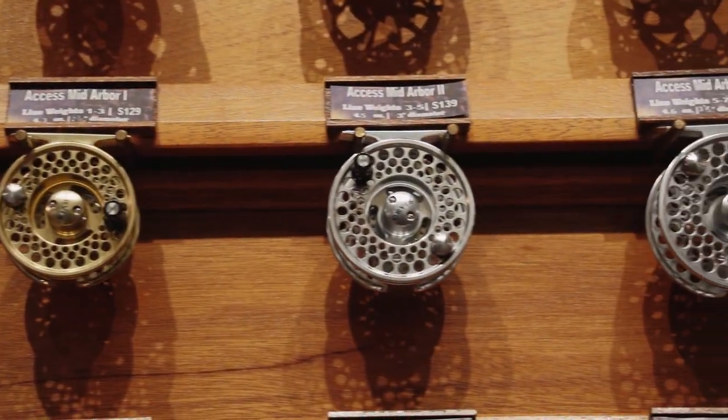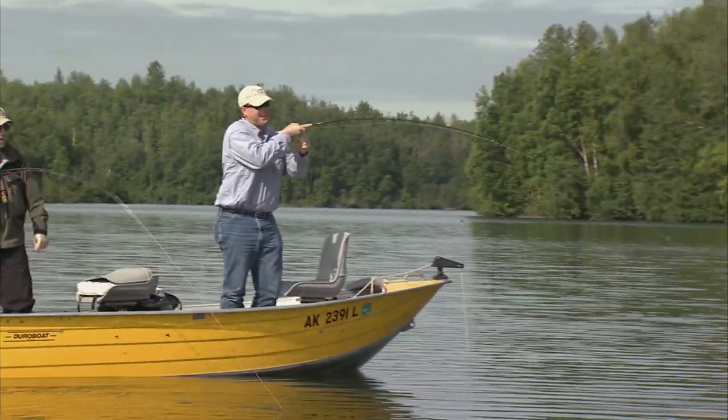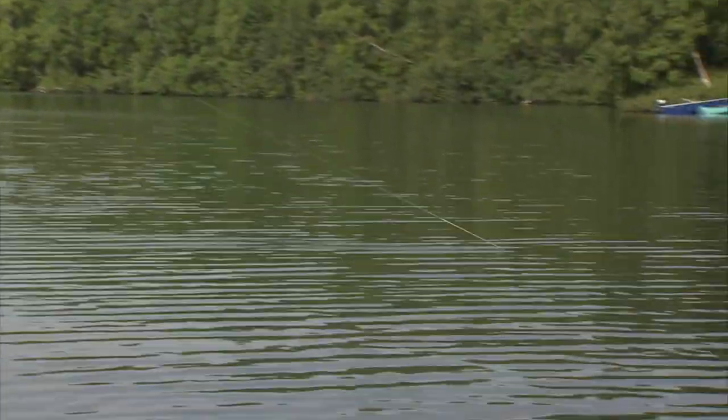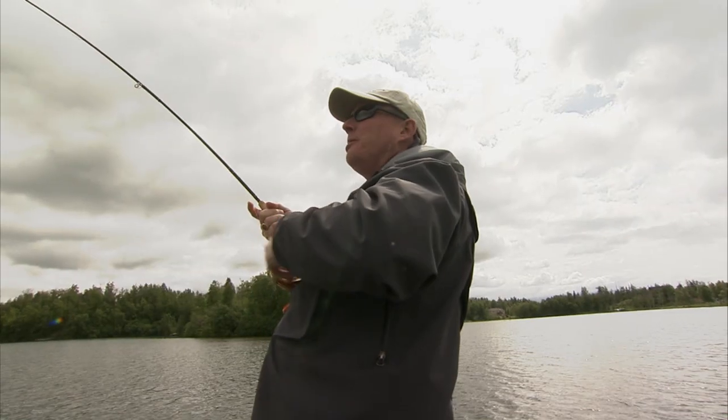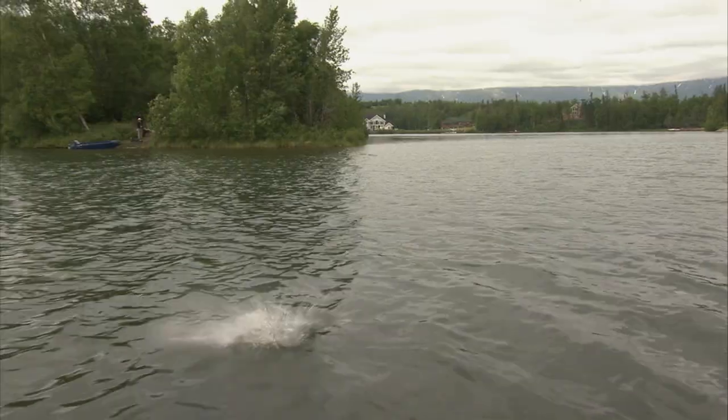When fly fishing lakes, your fly reel often becomes more than a storage system for your fly line. Trout in productive lakes grow large and are more than capable of taking you well into your backing. Choose a reel with a solid smooth drag system, interchangeable spools to hold different fly lines, and at least 50 yards of backing.